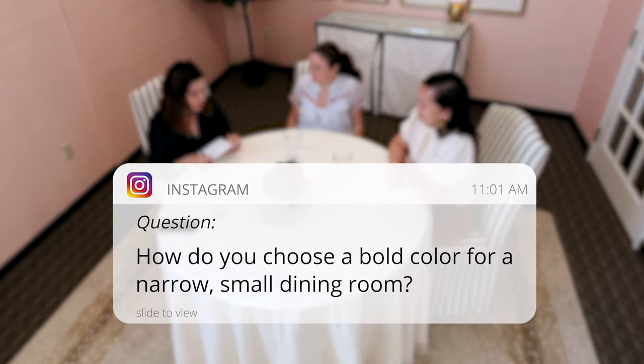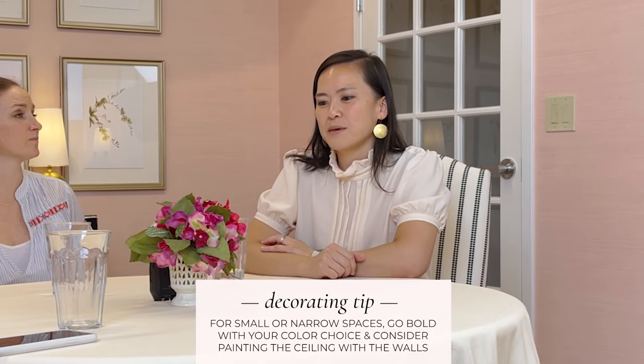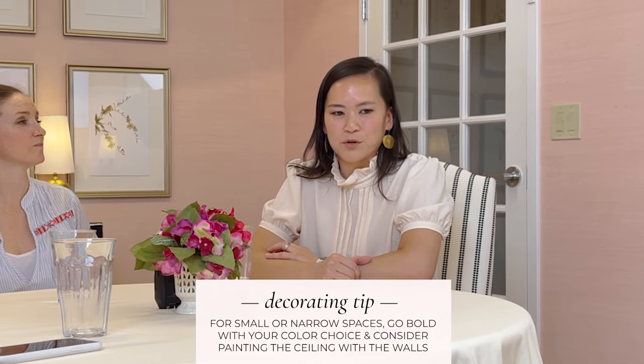Okay, so here we go. How to choose a bold color for a narrow, small dining room. I mean, honestly, if it's a small space, just go bold. Go dramatic. I would just make sure if it's a paint color, you're doing it in a sheen that kind of reflects light.